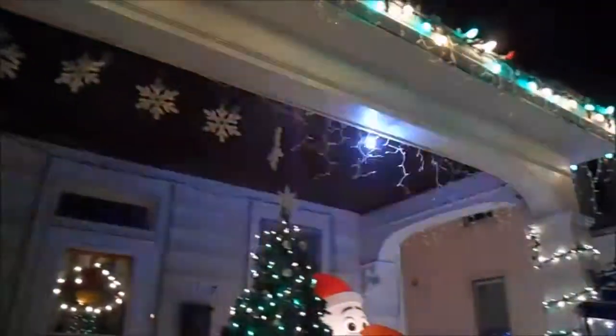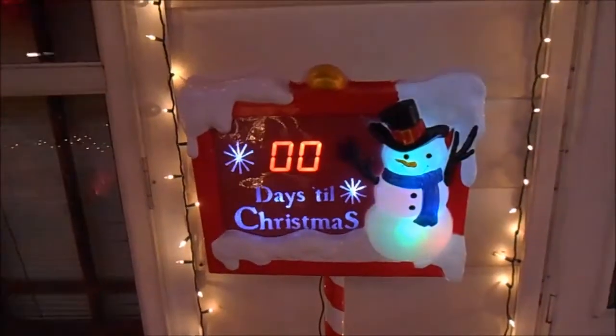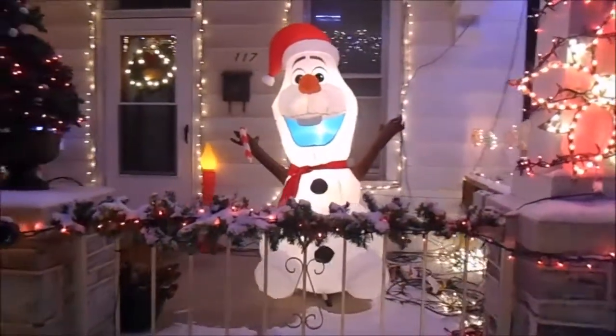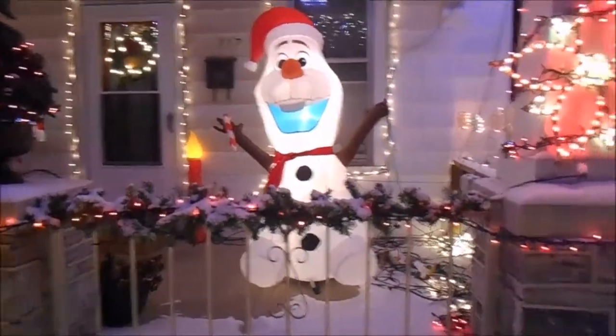And I'll show you. Here are the strobe lights that I have installed also across the top of the porch. And then this is new for this year, the countdown to Christmas sign. Finally able to purchase one of these this past year. Then over here we have Olaf. He's new for this year also.